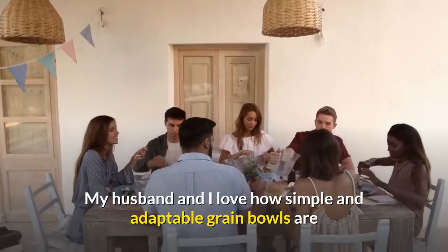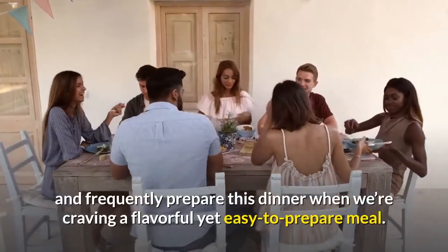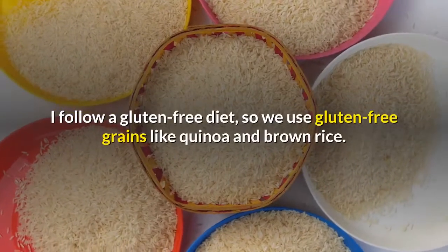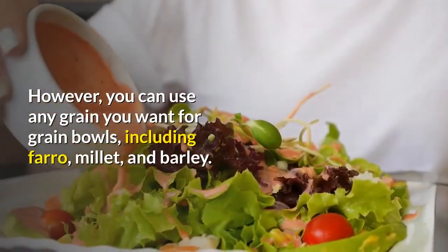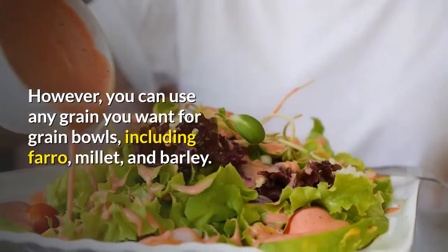My husband and I love how simple and adaptable grain bowls are and frequently prepare this dinner when we're craving a flavorful yet easy to prepare meal. I follow a gluten-free diet, so we use gluten-free grains like quinoa and brown rice. However, you can use any grain you want for grain bowls, including farro, millet, and barley.